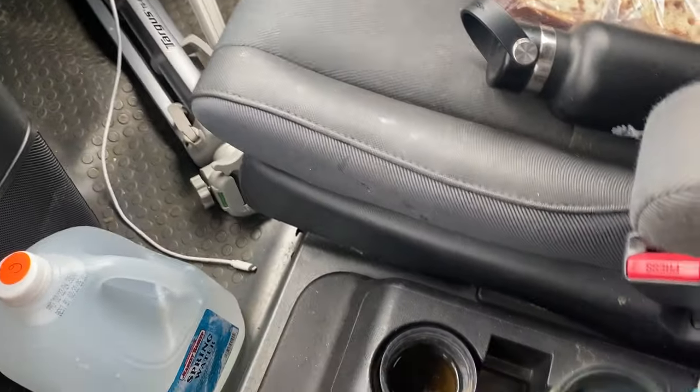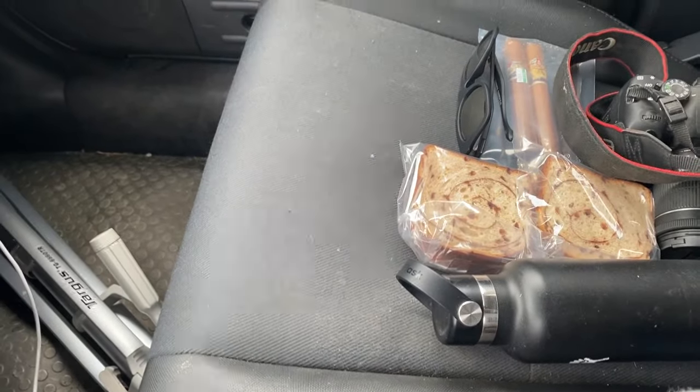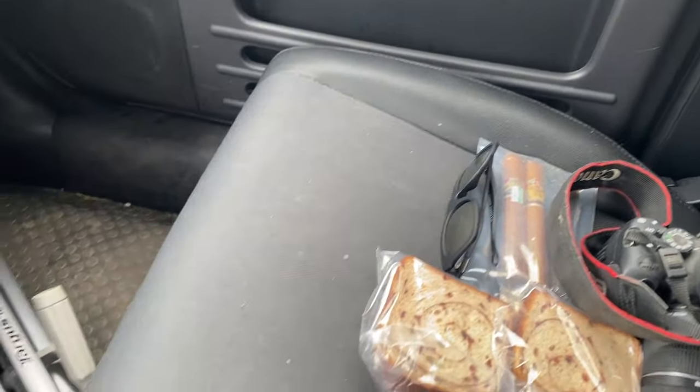I've got everything I need here. Got coffee, water, more coffee, peanut butter sandwiches, cigars, extra camera, sunglasses in case the sun decides it's gonna come out.